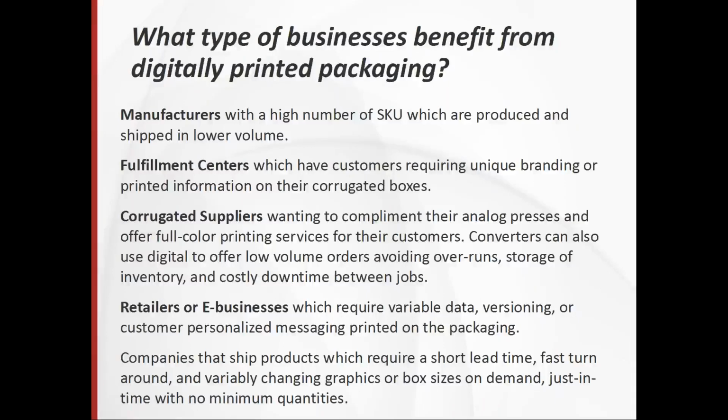So pretty quick, pretty easy. What type of businesses benefit from the digital packaging? Manufacturers, for one, who have a high number of SKUs which are produced and shipped in lower volumes. So again, we're not saying a manufacturer, if they're shipping out 10 or 50,000 of a certain product and the box can look the same, you would still use analog presses for that.